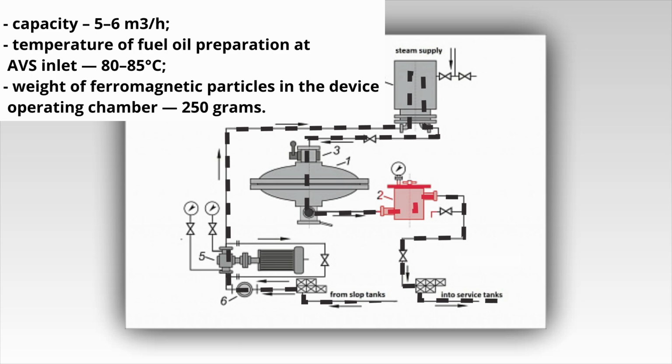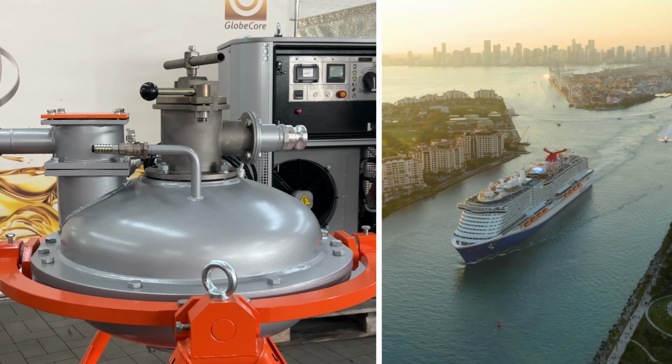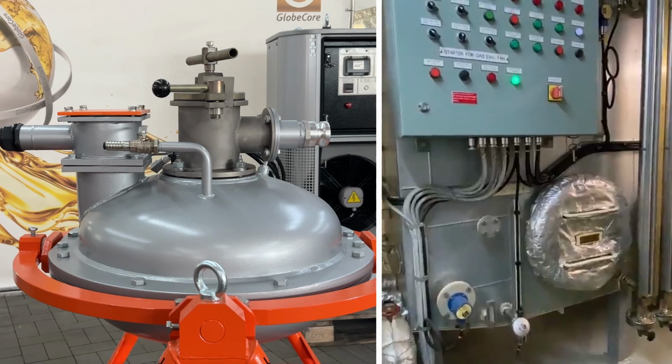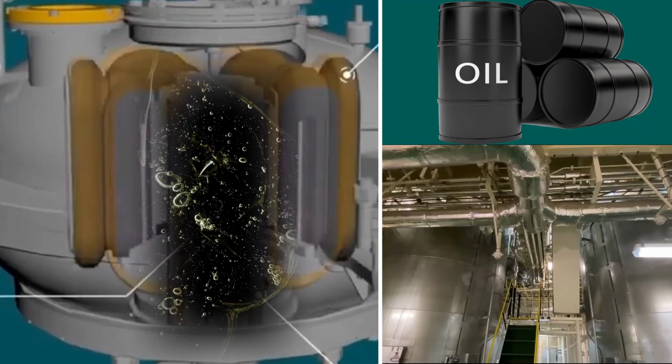Optimal parameters for vortex layer device operation have been obtained during the operational tests. Capacity, 5 to 6 cubic meters per hour. Temperature of fuel oil preparation at AVS inlet 80 to 85 degrees Celsius. Weight of ferromagnetic particles in the device operating chamber, 250 grams. The AVS 100 device operated 4 hours a day. This period of time is sufficient to prepare 24 to 25 tons of heavy fuel for the main engine.